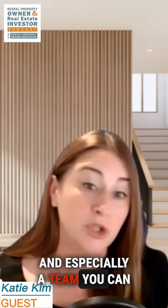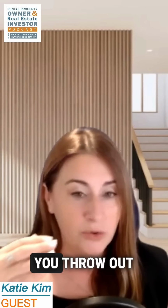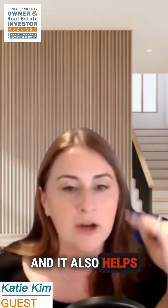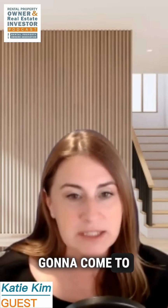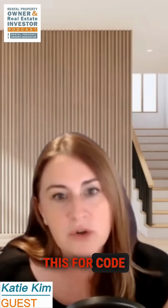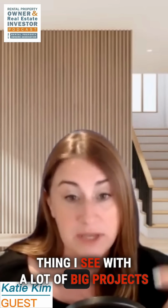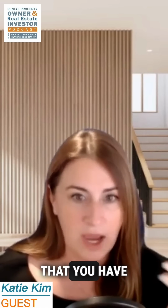So, when you go in with a team, and especially a team you can trust and that's worked together, you throw out everything's open book. Here's my overhead. Here's my markup. And it also helps because they're going to come to the table and say, hey, we're going to need this for code. It's not on the drawings. That is the number one thing I see with a lot of bid projects that you have change orders on.